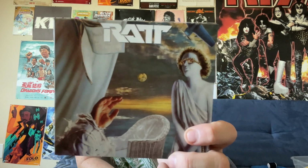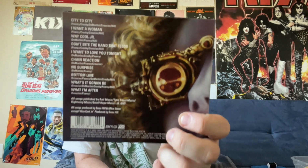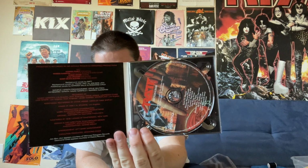We then have Reach for the Sky. Inner insert sleeves there. Underneath, we got that really nice, jagged metal Ratt logo. I love the way that looks. And the fifth and final release, once again, is Detonator. Underneath there, we got a nice shot of the band together.